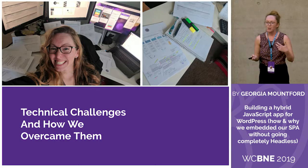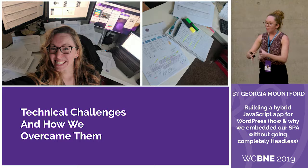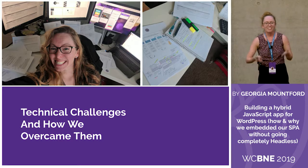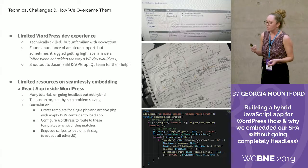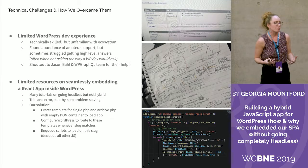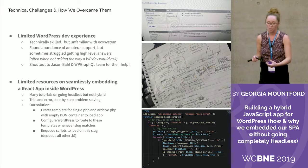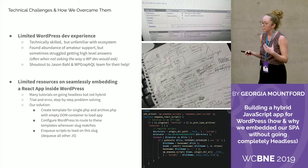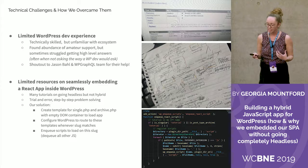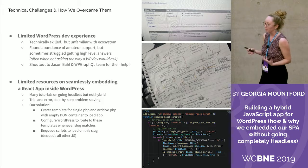All right, so now we have the plan and we have the pieces. The path was not without obstacles, so let's talk about those. First and foremost, we found there were limited resources on doing what we wanted to do. This is mid to late 2018, and there's a lot of tutorials about going headless, but not really about this hybrid idea, and definitely not doing it seamlessly. So the solution was basically trial and error and a lot of problem solving.